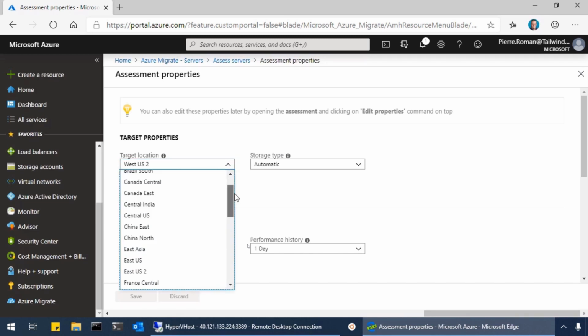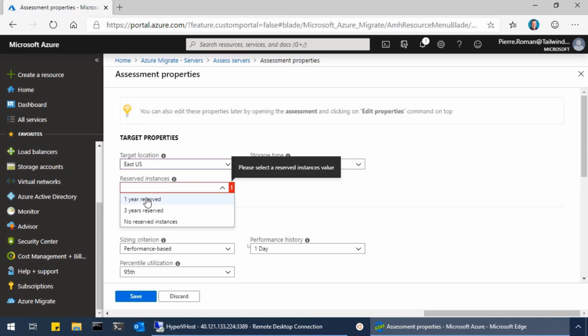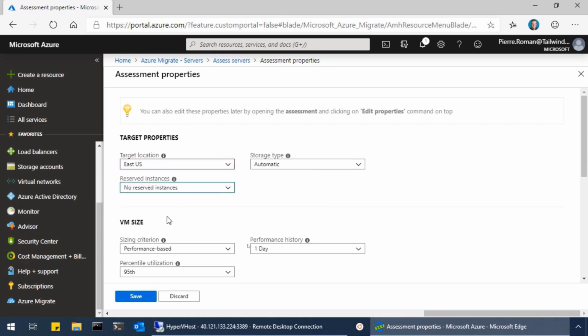So pick the relevant data center for you, pick the storage type. I always say automatic and allow the tooling to actually pick the right one for your workload based on the information that it's connected. The next section is around virtual machine size, and as I mentioned earlier, sometimes we oversize on-prem, right? So we can utilise Azure Migrate and the performance data that is collected to actually give us a more realistic size for our virtual machine if we host it in Azure.